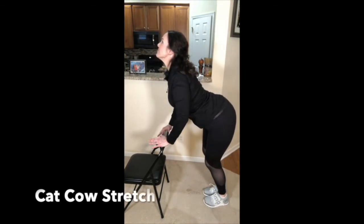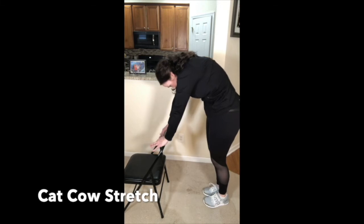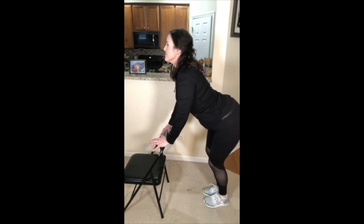This next one, you are going to have to get up out of your chair to do. It is a cat-cow stretch. So you're going to hold onto the back of your chair. Same motion you did with your last chest exercise. You're just going to look up towards the ceiling, arch your back so your belly drops to the floor, and then exhale as you push your back up to the sky and you look down towards your belly button.